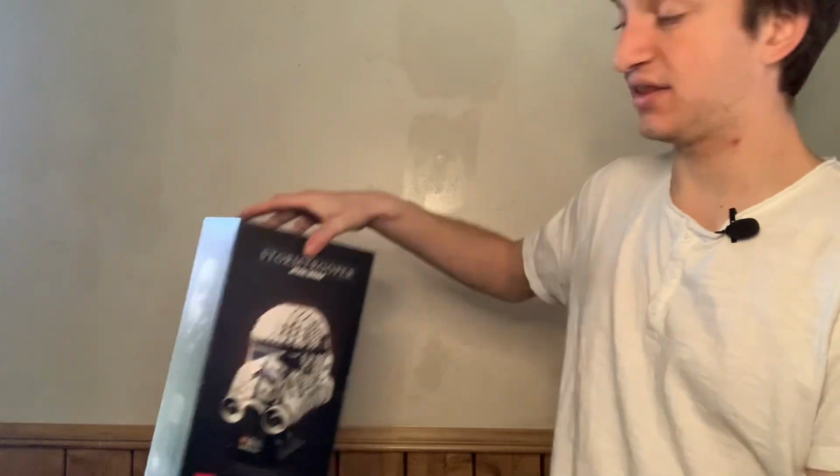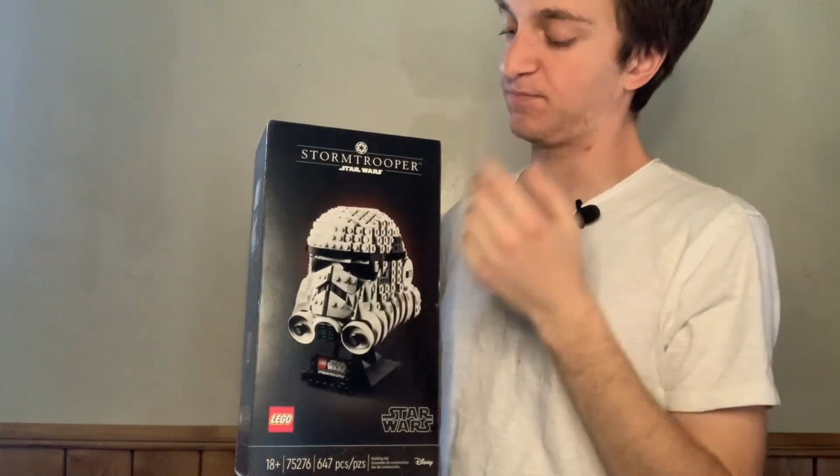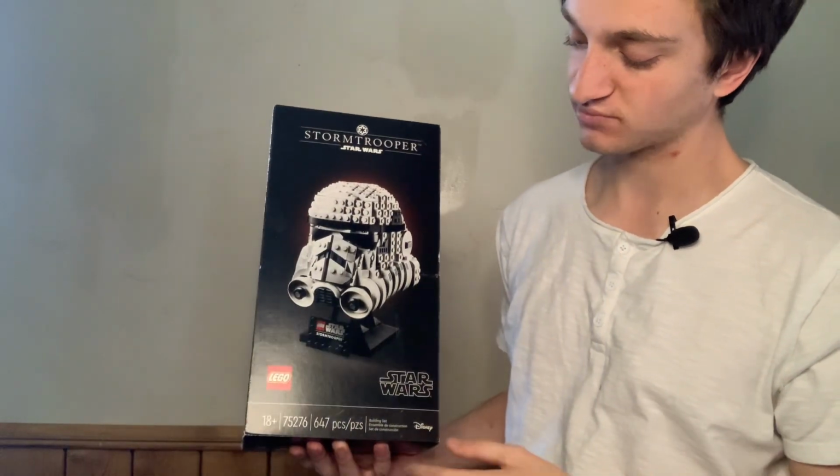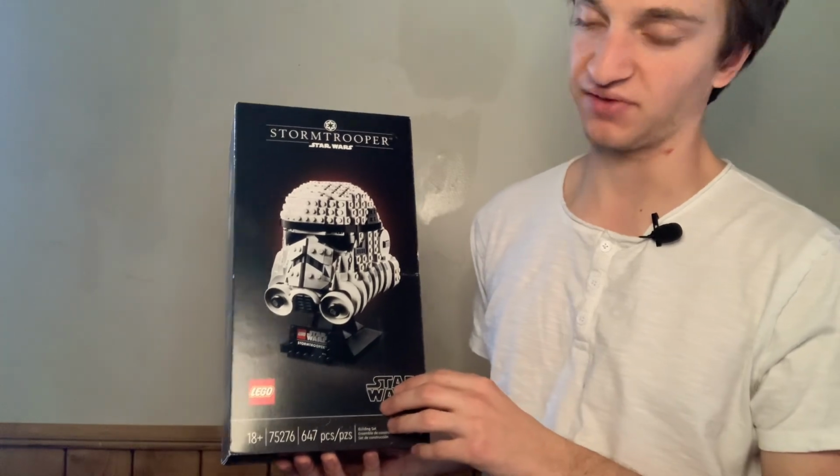Next up, let's go over a set that did end up doing really well. Like I mentioned earlier, this set has more than doubled investment. It's been a fantastic investment, one of my top ones. It is the LEGO Stormtrooper helmet set. It's got 647 pieces, set number 75276.